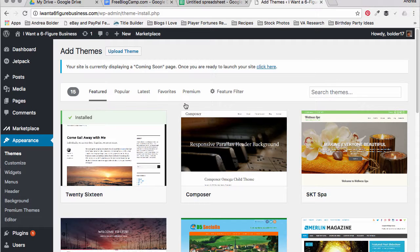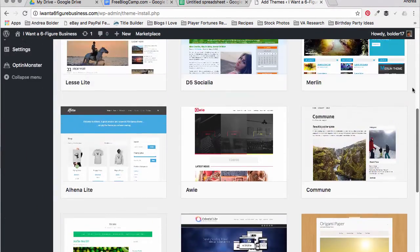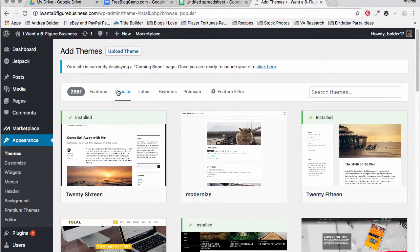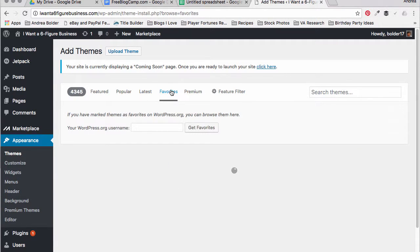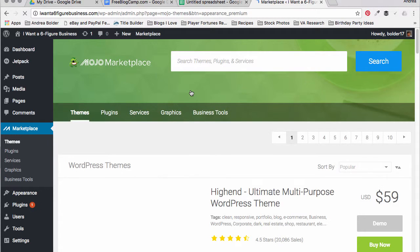So you can see here all of the various themes that are made available, and they have some beautiful themes. You can filter by the most popular themes. You can filter by the latest themes added to the directory. If you have favorites, if you've marked themes as favorites, then you can browse them here. And then you can also browse premium themes.